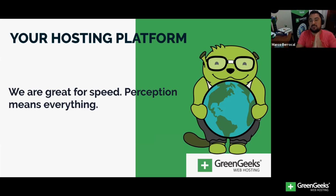Your perception is biased. You are going to say, okay, my website is fast, it loads fast, unless your website is really, really slow and you actually acknowledge the problem. So you're going to need to test. You're going to need to have some tools out there that are going to test it for you. And we'll talk about those tools in a bit.